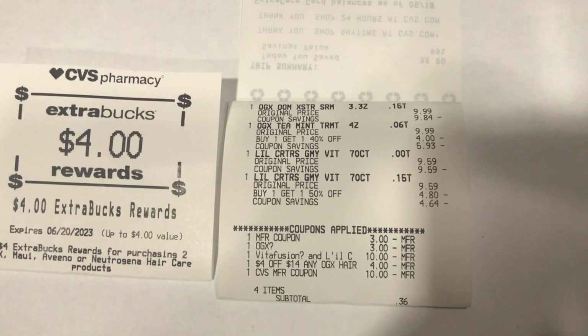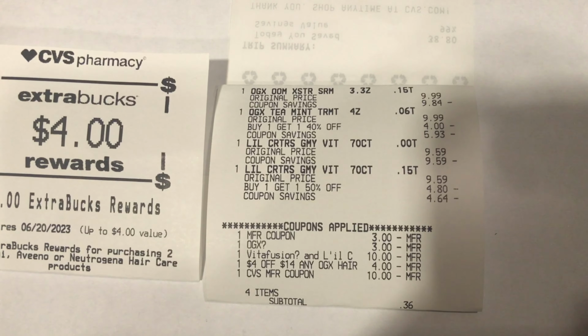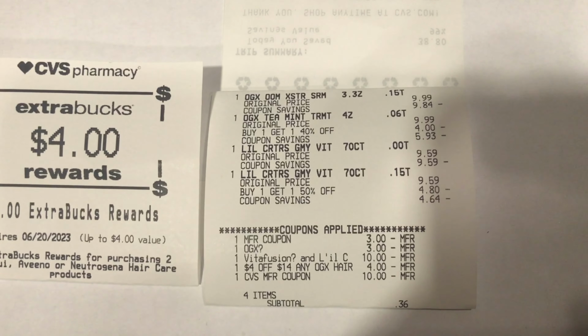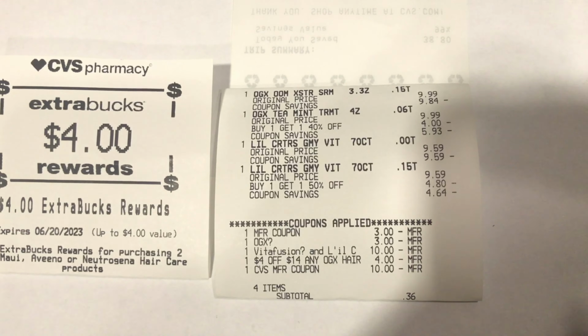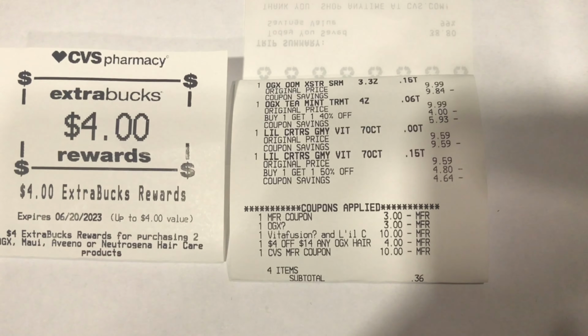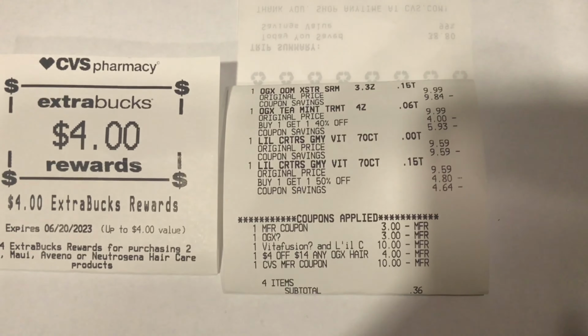I'm back with my receipt and these are the 4 items I picked up, and both of my coupons double dipped and took off $6. And you can see the $4 off $14 any OGX hair care CRT, and the $10 off 2 came off as well. I ended up using $10 extra care bucks, paid 36 cents out of pocket, and I got back my $4.